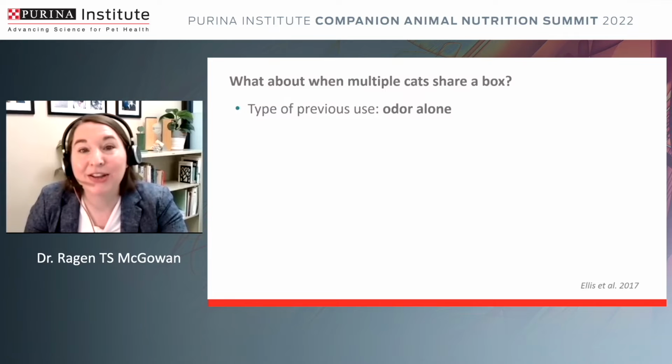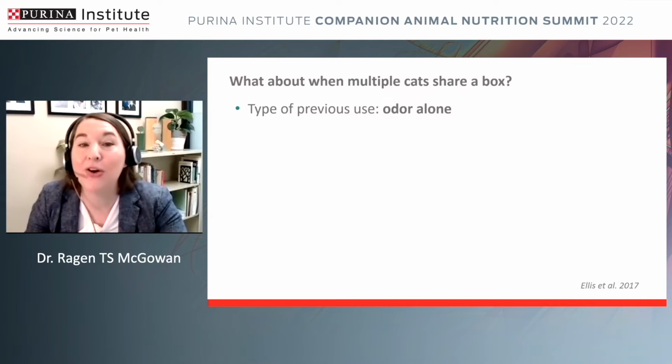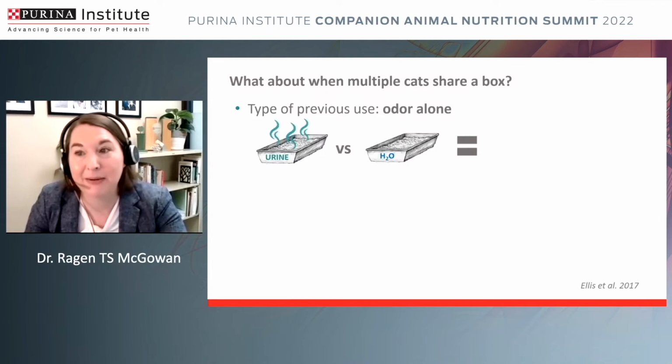We then set out to really look at what attributes of this previous litter box use might be driving litter box preference. So we looked at just odor alone. So in this case, we actually took urine and we put very small droplets of it around the litter box so that it would smell of urine. Or in the case of feces, we actually had a fecal slurry that we liquefied and took very small drops of that to drop around, just to have the odor alone and no physical obstructions in the box. So then we compared the odor of urine to a box where we had done the same number of droplets, but just of water with no scent, to see what cats preferred.